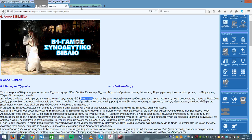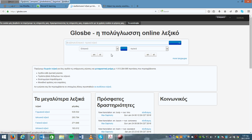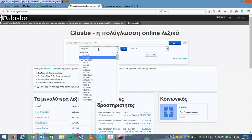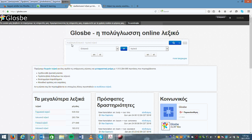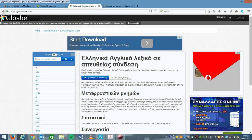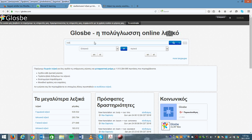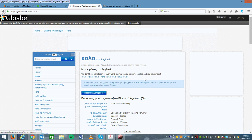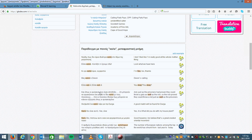Apart from that dictionary, which is Greek, we have a multilingual dictionary here, from Greek and other languages into English and many other languages, together with some good examples. For example, we have got here several words and then some examples.